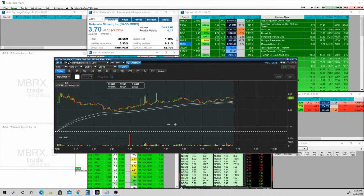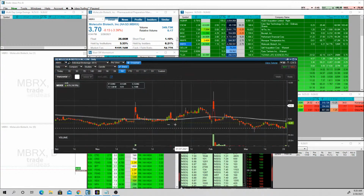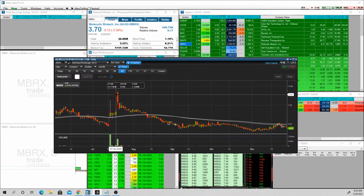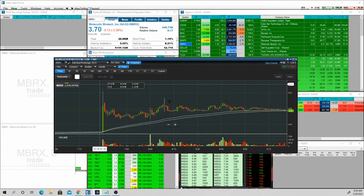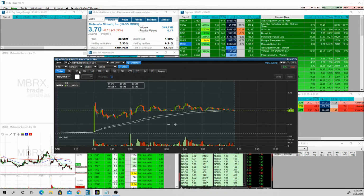MBRX is a big turd, right? MBRX is a big turd. This is a very toxic stock. Let's just look at the history on this thing. Every time it spikes, it gives back, spikes, gives back. Let's look at the trend on it. Almost every single gap just gives back its gains. Reverse split, dilution pig. These guys are always just dropping offerings left and right.